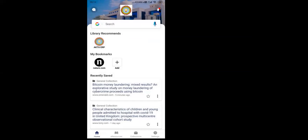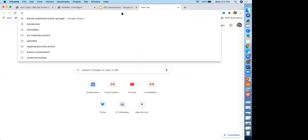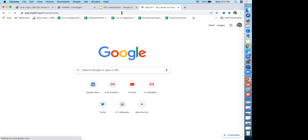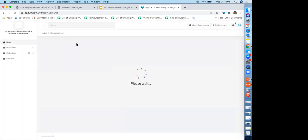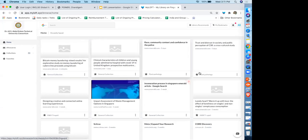Now, because the MyLOFT ecosystem has a web app and a browser extension, I'm going to demonstrate the web app also. To open the web app, it's app.myloft.xyz. If I open it, whatever content, whatever my library, in which I have already saved articles, all will get synchronized over here.